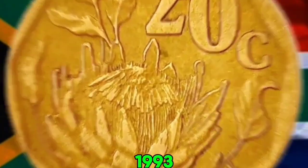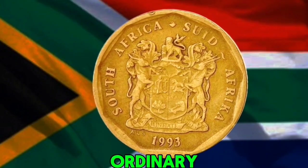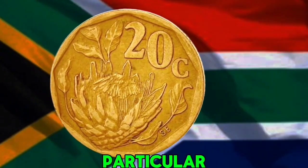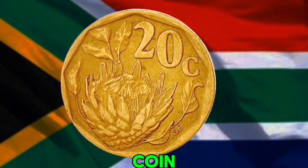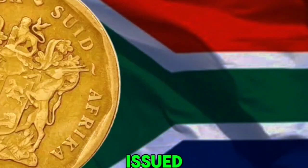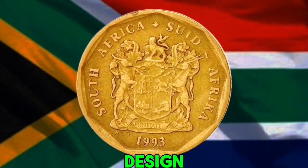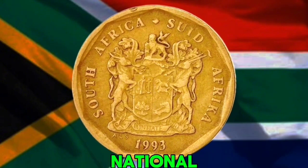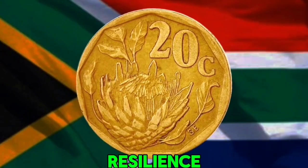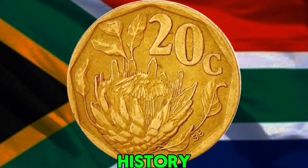The 1993 South African 20 cents coin. At first glance, it might seem like an ordinary coin: small, bronze-plated steel with a simple floral design. But this particular year and minting of the 20 cents coin carries hidden details that have turned it into a prized collectible among numismatists. Issued in 1993 by the South African Mint, the 20 cents coin features the beautiful design of the King Protea, South Africa's national flower. This elegant bloom symbolizes growth, transformation, and resilience, values that were especially meaningful during this time in South African history.